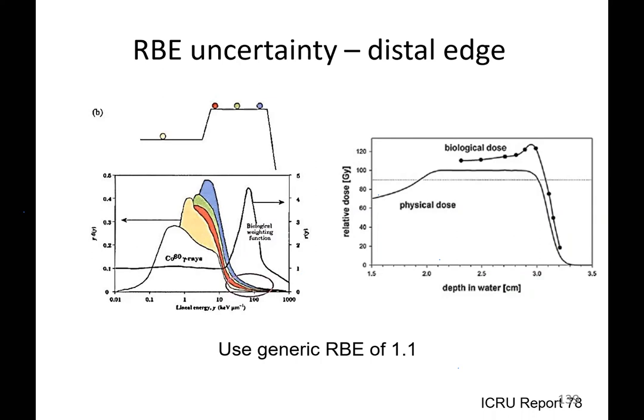This is not the topic of this talk, but you see that as you go to different Bragg peak energies, the biological doses will also increase. So generically, we are using an RBE of 1.1, which is recommended in ICRU report 178.